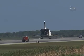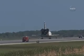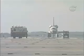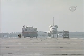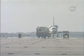Discovery, Houston, for Dex, I'd like you to go over to page 5-8 and perform rad reconfig. When you get there, it'll be ammonia controller alpha to sec on. Copy, Houston, rad reconfig. When we get there, for the temps, ammonia controller alpha to sec on. Good readback, Discovery.